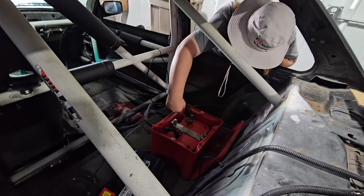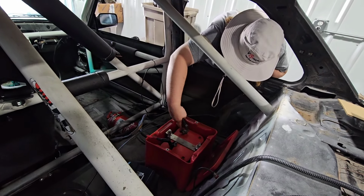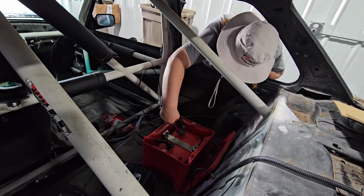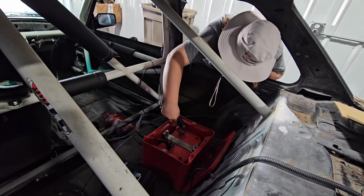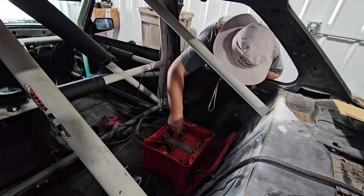Loosen this. We're gonna make that window removable, so that way we can get to the battery easily. Because obviously it's tough to get inside the car, especially once there's a seat in there, and that is just a nice access point.